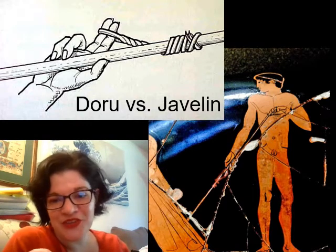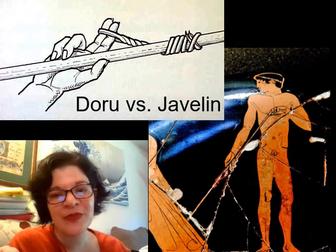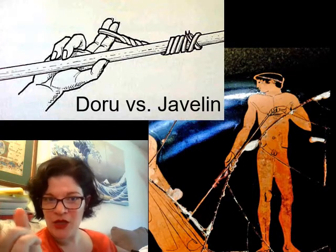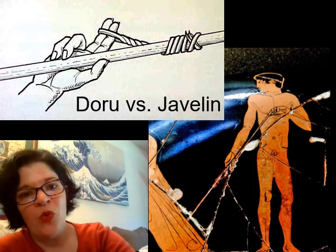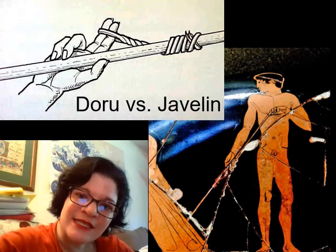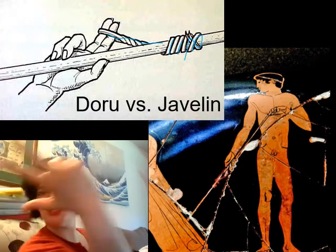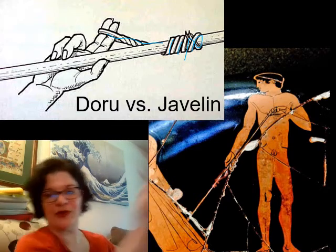Now, one other thing we can look at when we're trying to figure out if we're looking at a doru or a javelin is the thong. So in order to improve the range on a javelin, Greek athletes and warriors would take a piece of leather and wind it around the shaft of the javelin. So you can see it here in this illustration where this one long continuous piece of leather has been spiraled around the shaft and then is finally attached to the two fingers that are facing backwards when you're throwing the javelin.